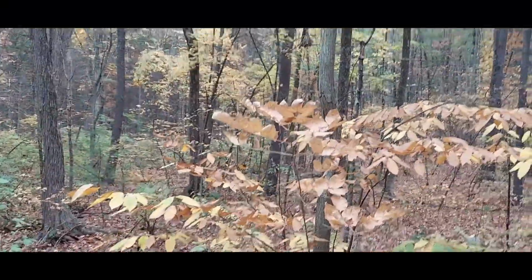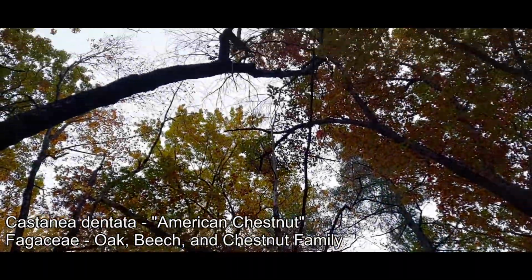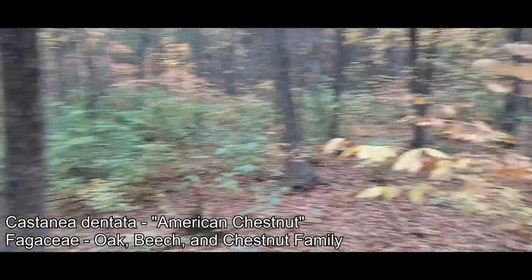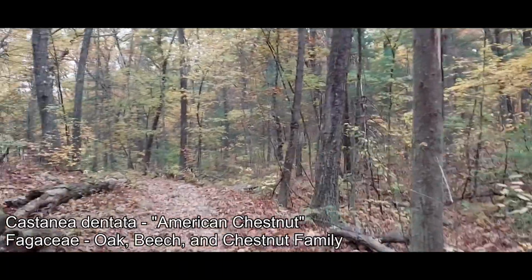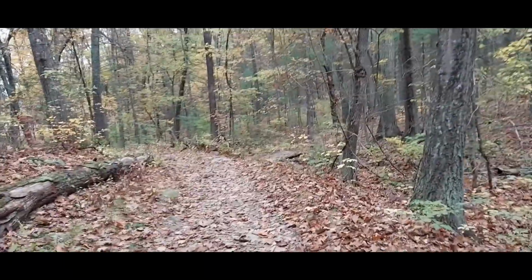Oh, this Castanea dentata right there. It's a big one. Same old thing. Just a dead trunk growing way up there, and all the sprouts around it. That episode, I think, was the one that came out last week, actually. So that is a timely reference. I'll reference past videos. I'm making my own rules up here.